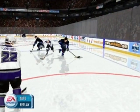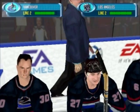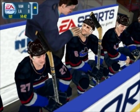Let's get another look at that unbelievable save. Stoll is really playing with a ton of confidence right now. In fact, that save looked pretty easy for him.